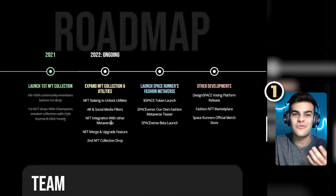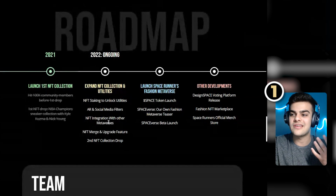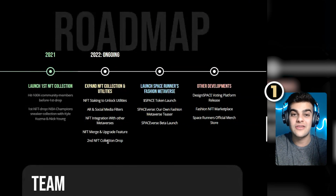They're planning on integrating with other metaverses, having a second NFT collection drop, and they're currently whitelisting for that. So you can try to get in their Discord and try to get that whitelist spot. And yeah, in the future, you can see they're actually creating a space verse, which is going to be their own fashion metaverse.